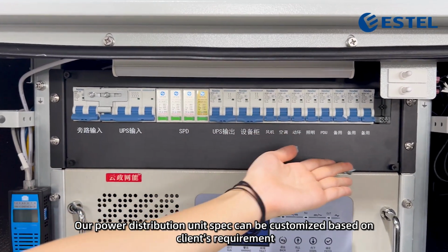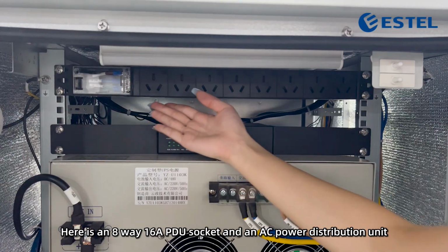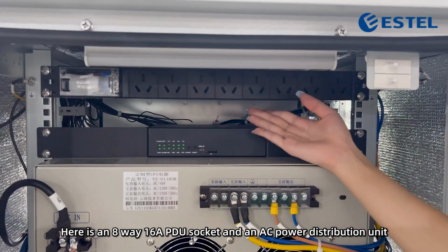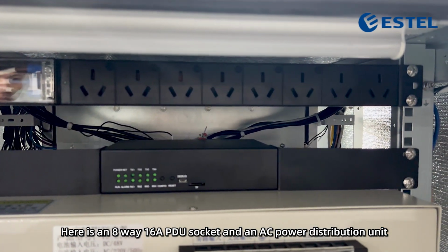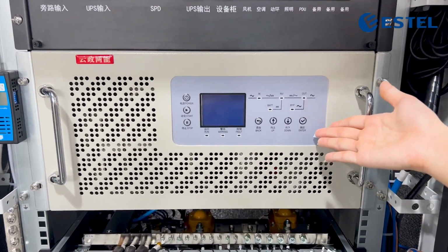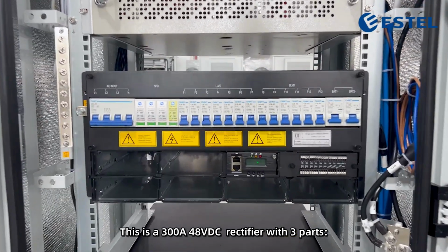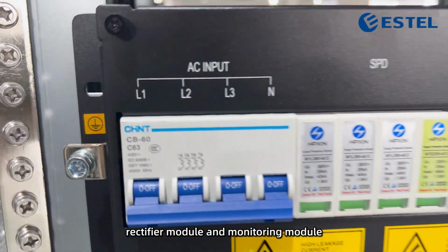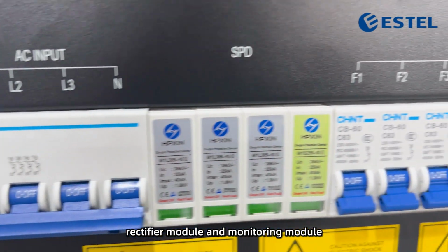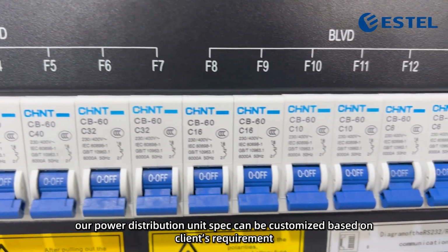Our power distribution unit's back can be customized based on clients' requirements. Here is an 8-way 16 ampere PDU socket and an AC power distribution unit. Here is the UPS. This is a 300 ampere 48 VDC rectifier with 3 parts: power distribution unit, rectifier module, and monitoring module. Our power distribution unit spec can be customized based on client's requirement.